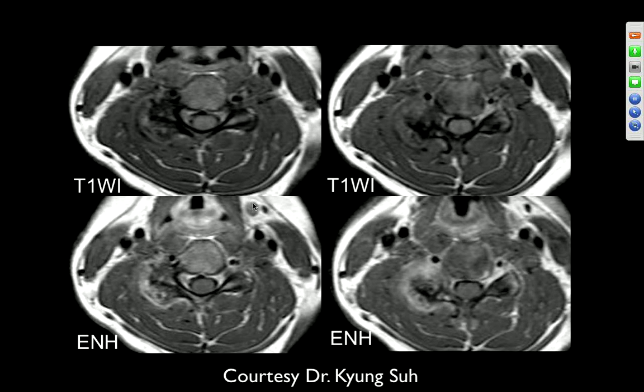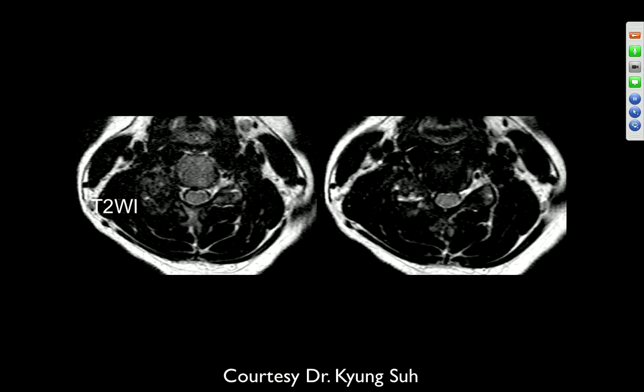So here we have, it's kind of like there's a soft tissue process going on too, kind of extending into the facets. So in a 14-year-old, be thinking about maybe lymphoma or EG.